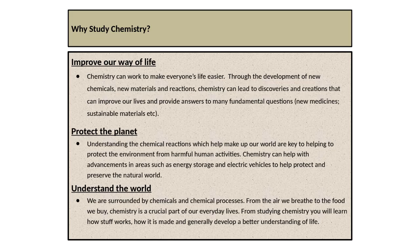There are a few key reasons why we want to study chemistry. The first is that it allows us to improve our way of life. So chemistry can work to make everyone's life easier through the development of new chemicals, new materials, and reactions. It can lead to discoveries and creations that can improve our lives and provide answers to many fundamental questions, such as new medicines, sustainable materials, new fuels. There's all kinds of things that we can use chemistry for to improve the way that we're currently living.